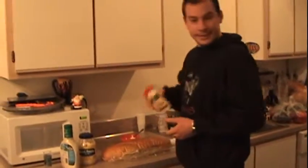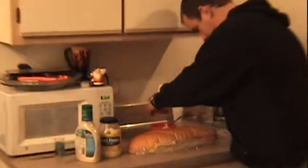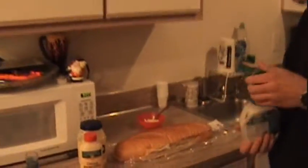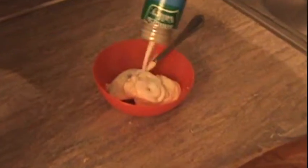Little creamy horseradish sauce. About 4 good blasts. That's a unit of measurement. 4 good blasts. Sounds like something. A little Hidden Valley Deluxe right here. It's a deliciousness.